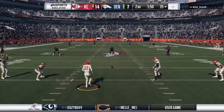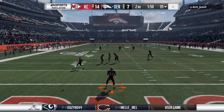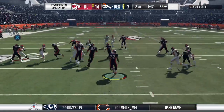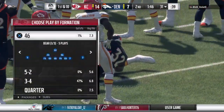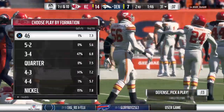Butker now to kick this one away. This is fielded at the goal line. And nice work on the return as they'll start their drive just past the 30-yard line. And Denver getting set to take the field.